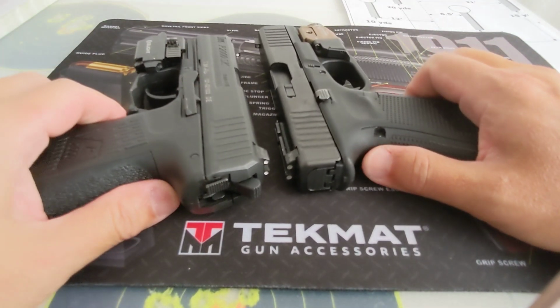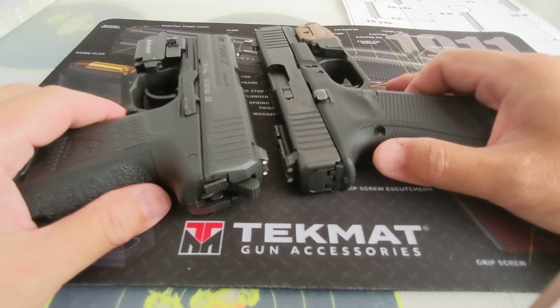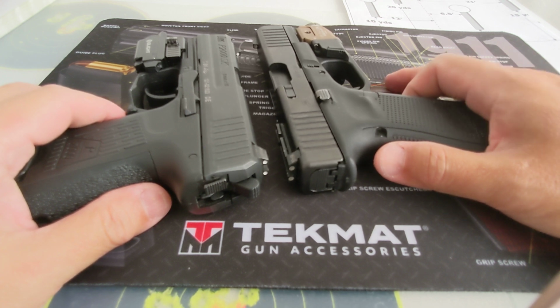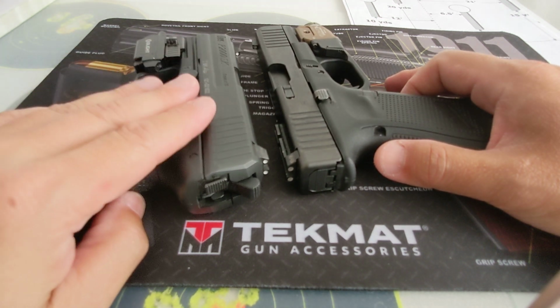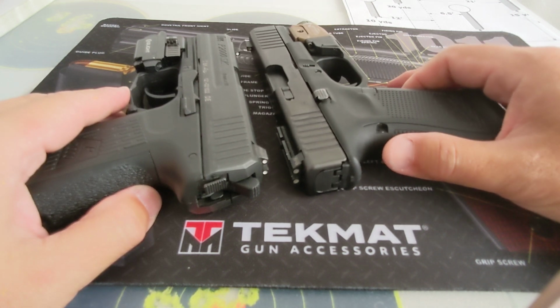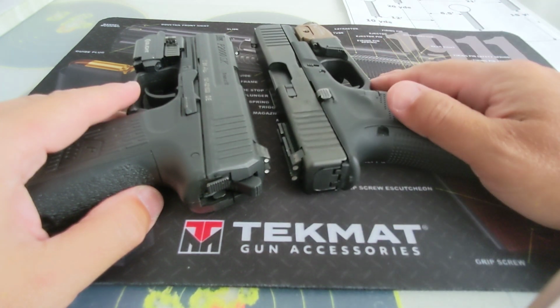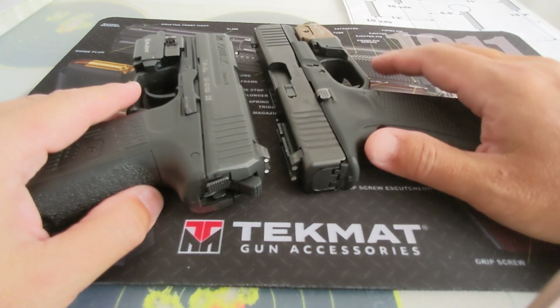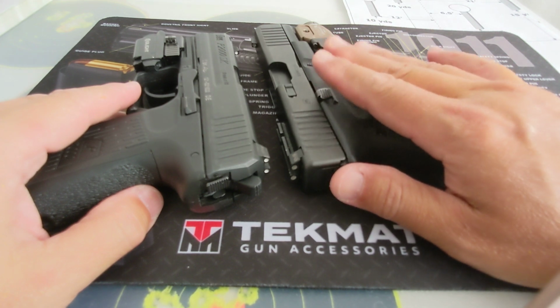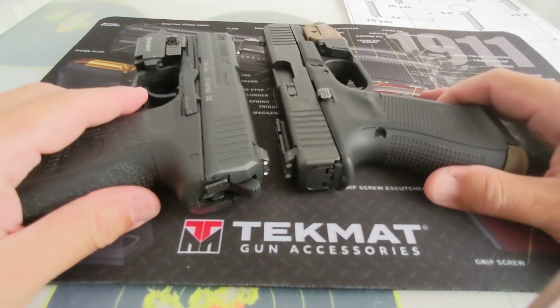What do you think? Please comment. Please forgive me if I offend you, HK fans. I still love my P2000sk. It's just that when compared to Glock 19 Gen 5, you know, this is what I would choose. All right?